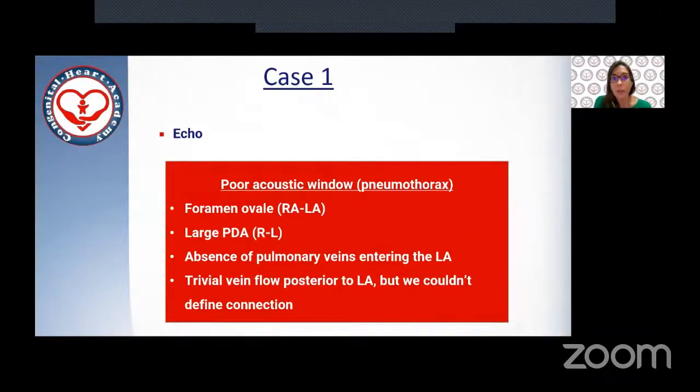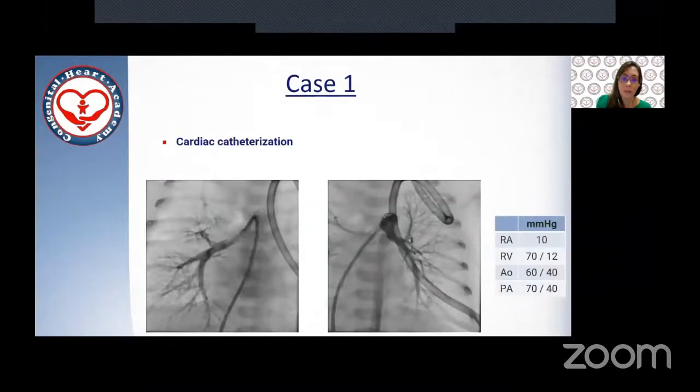She did an echo, but with a poor acoustic window due to the pneumothorax, but it's worth noting that the foramen ovale was shunting right to left. There was a large PDA also with a right to left shunt. Signs of pulmonary hypertension, absence of pulmonary veins entering the LA, and a trivial vein flow posterior to the left atrium, but we couldn't define the connection. So she went to the cath lab.